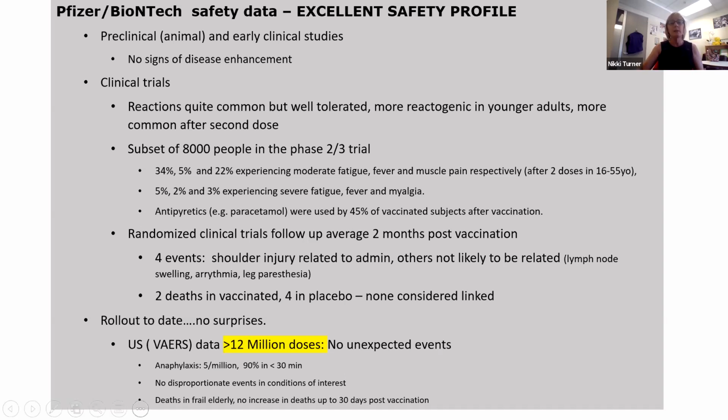So from the American data, the incidence of anaphylaxis is around 4.7 per million. So anaphylaxis rates are slightly higher than childhood vaccines and flu vaccines, but they're well within the range of what you'd expect with a biological product. So we will see anaphylaxis and we need to be ready for it. Other than anaphylaxis, across all this data, there were no disproportionate events and conditions of interest.